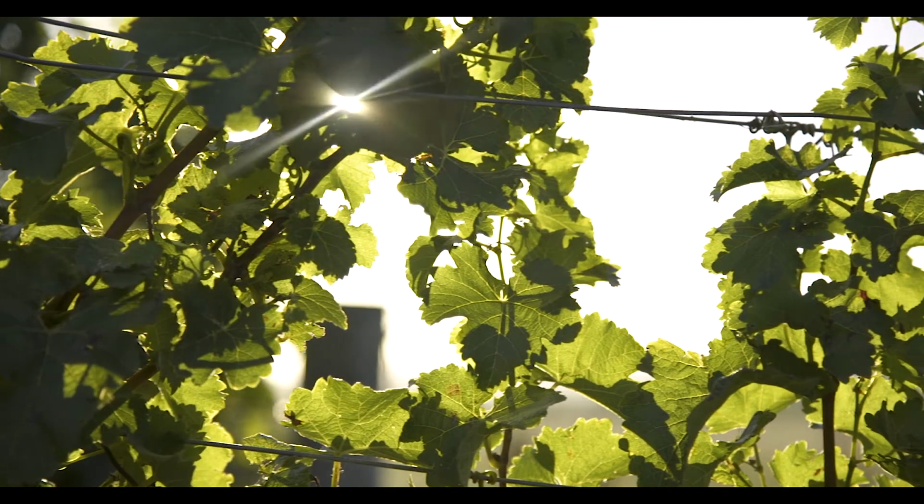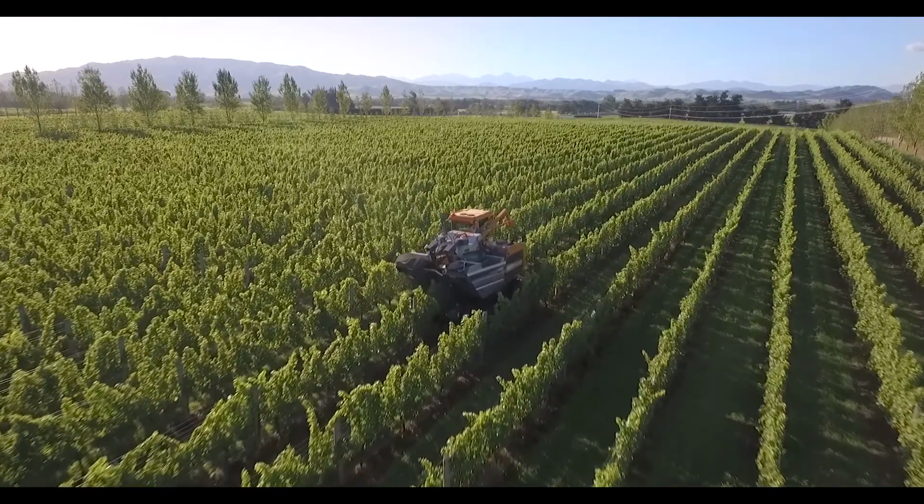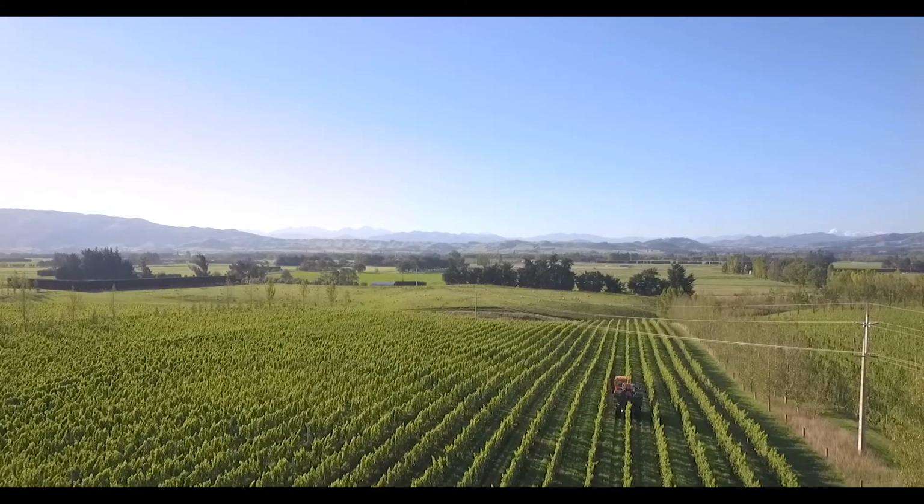The vineyard's going to get older, it's going to produce more complex flavours and also be more expressive of the site that we're at. And being able to represent the place that you're producing the wine from is the pinnacle.